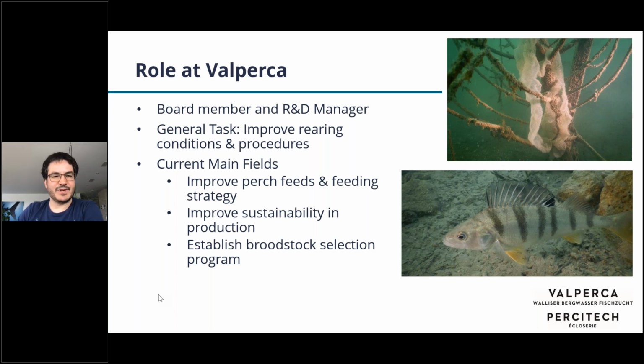Nevertheless, we have a couple of main fields that we constantly try to improve. One of them is the improvement of the perch feed. There is up to now no real perch feed available, so we are trying to develop this together with some feed producers. We are also still trying to improve the feeding strategies. Then the important thing is also to make the production more sustainable. And of course, the establishment of a broodstock selection program, which is the topic of this meeting. You can see that my role is more the role of a generalist and coordinator than a specialist for an individual field.